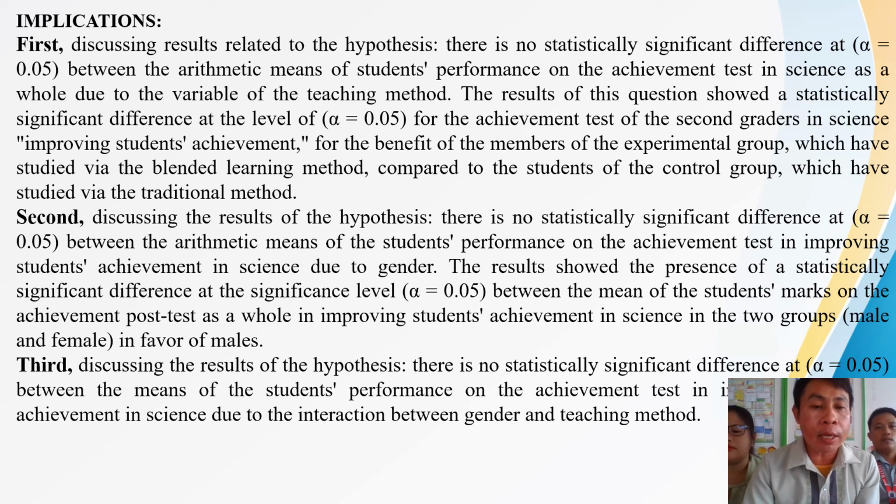Third, discussing the result of the hypothesis: there is no statistically significant difference at 0.05 between the means of student performance on the achievement test due to the interaction between gender and teaching method.